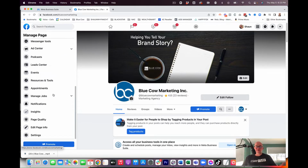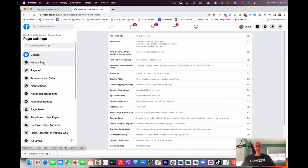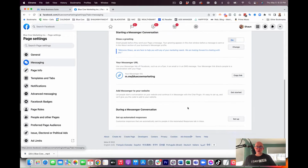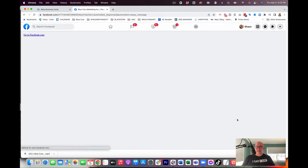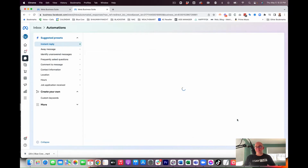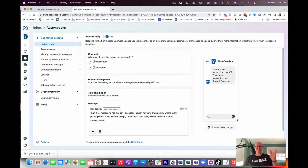So on the left side, you've got to go down to settings and then go into messaging. And once you're in here, if you scroll all the way to the bottom, obviously you can see the show greeting stuff, but that's not what we want to talk about. We want to talk about the automated response elements. So we're going to click setup. It's going to flip us to a whole new section of Facebook under the Meta Business Suite. Now look at all this stuff here on the left-hand side. How freaking cool is this?